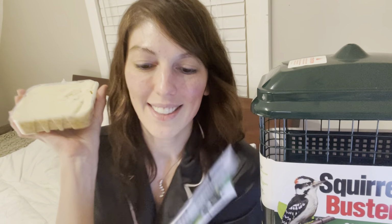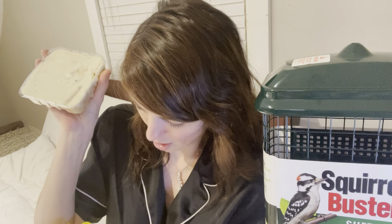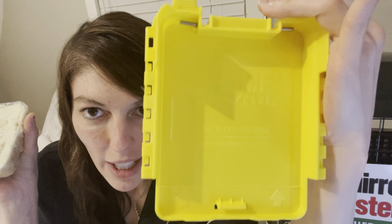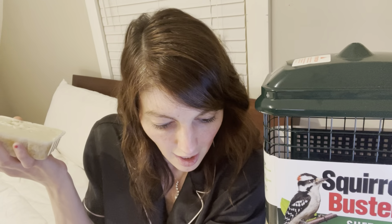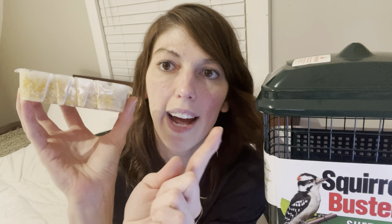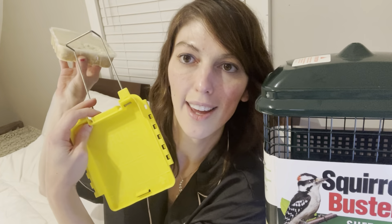Okay, what do we do next? It says, drop the sweet cake above the arrows. Where are the arrows? Oh, okay. There's arrows at the bottom right there. So the arrows, it just says, put the sweet cake up high above the arrows. Okay. Sweet cake for dummies. Remove the plastic liner. I guess this is the sweet cake. This is plastic. You gotta rip the plastic off after you put the sweet cake in the cake tray.